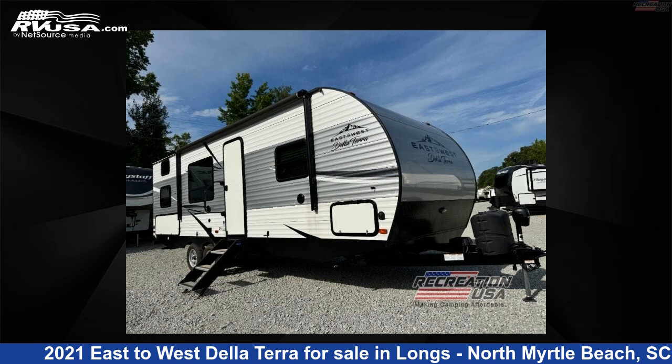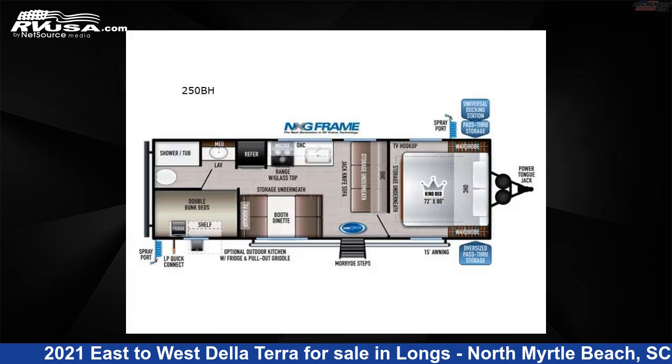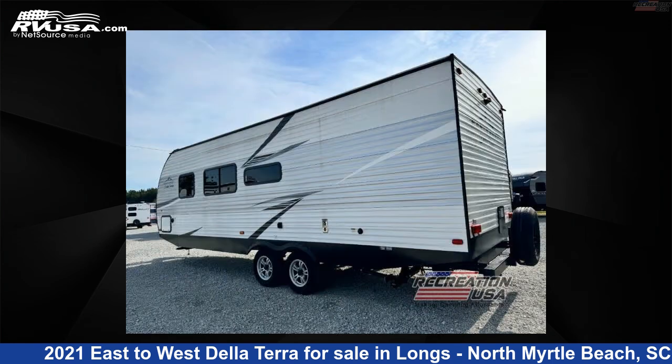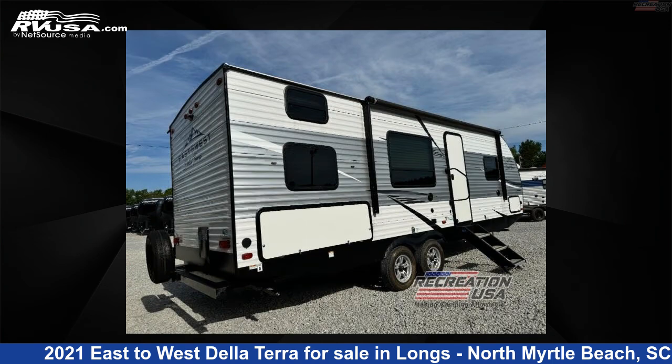This 2021 East to West Della Terra 250BH is a travel trailer RV. It is located in Longs, North Myrtle Beach, South Carolina, 29568 and is offered for sale by Recreation USA.